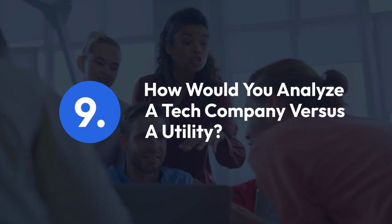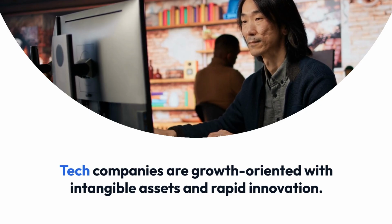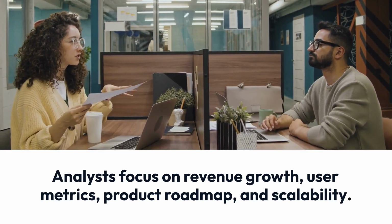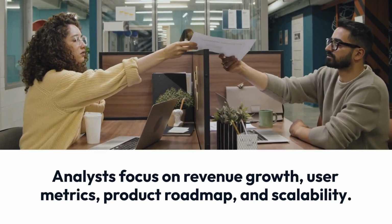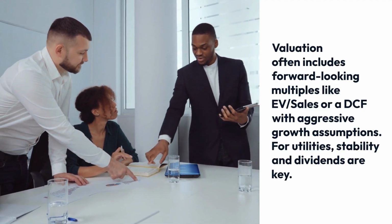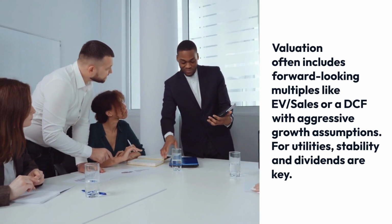9. How would you analyze a tech company versus a utility? Tech companies are growth-oriented with intangible assets and rapid innovation. Analysts focus on revenue growth, user metrics, product roadmap, and scalability. Valuation often includes forward-looking multiples like EV/sales or a DCF with aggressive growth assumptions.